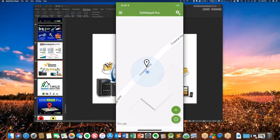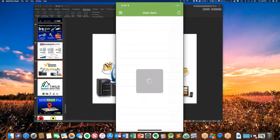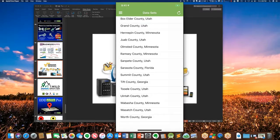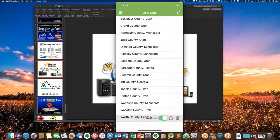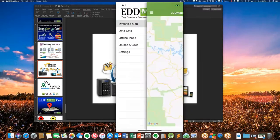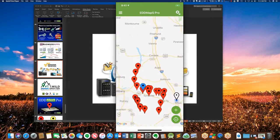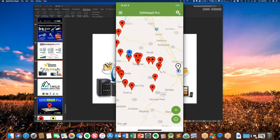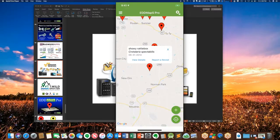And so if I save that, it's going to show that point on the map for me. So I see where I've already reported as I zoom out. And then depending on what data sets I have turned on, and I don't think I have any of them turned on right now, then I can also download these data sets. And I'm just going to do Worth County, Georgia, and pull those up and see where data has already been collected. And this is really where the power of this app comes in. So Worth County, not a whole lot of reports, but we do have some. I can click on them. I can see what the species is.